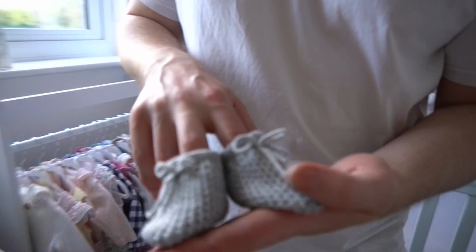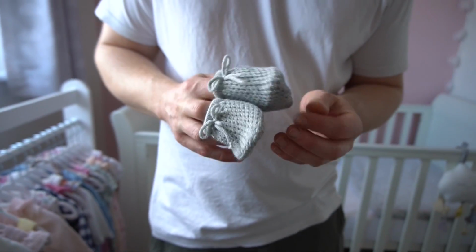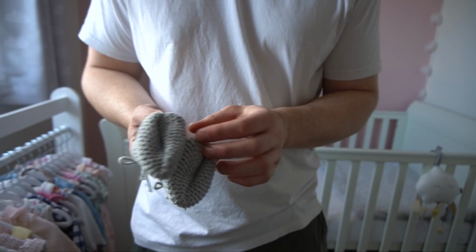I love these little booties as well. Oh, they're so cute, aren't they? Very cute. They don't look very practical for walking around outside. No.